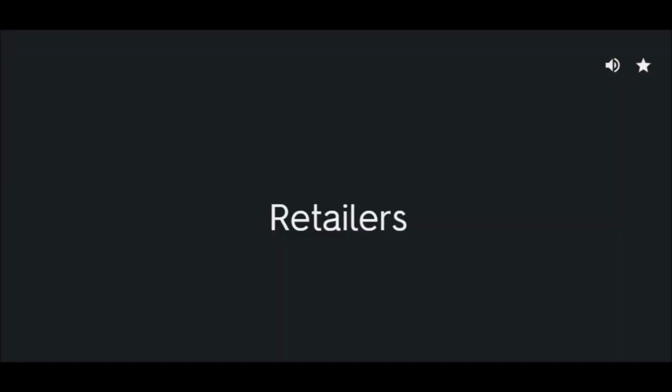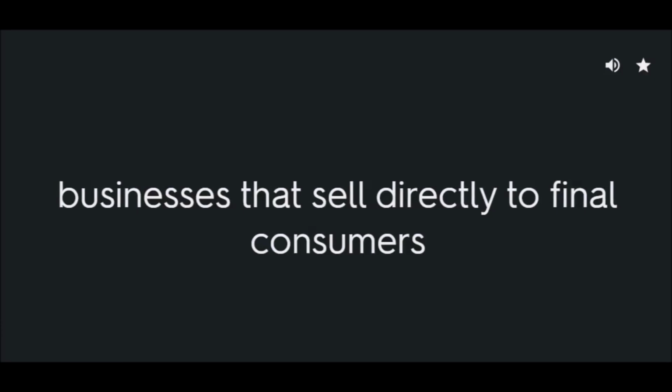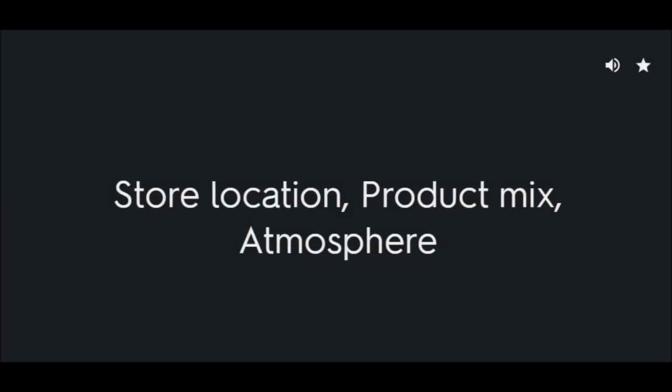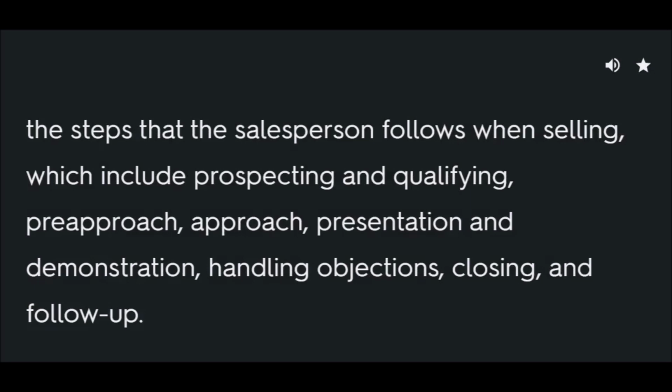Retailers: businesses that sell directly to final consumers. Factors that affect retailing choices: store location, product mix, atmosphere. Selling process: the steps that the salesperson follows when selling, which include prospecting and qualifying, pre-approach, approach, presentation and demonstration, handling objections, closing, and follow-up.